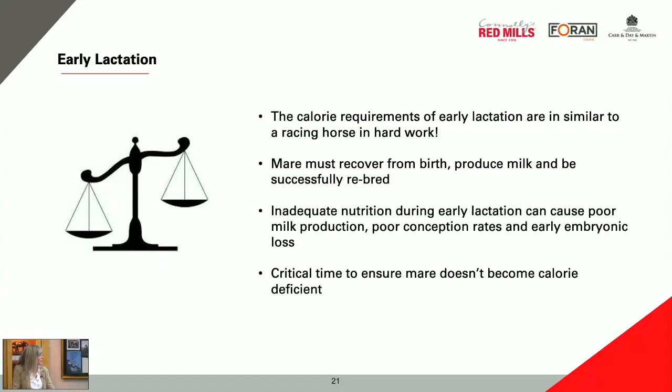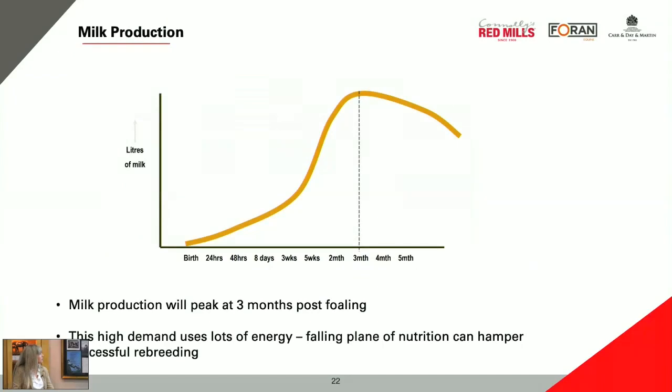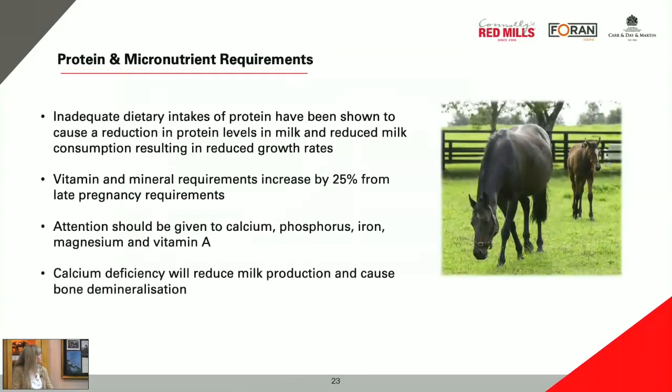So it's a really important time to make sure that the calories going in are matching the calories going out. Milk production is massive and it's peaking at 3 months post-foaling. So it's a time of lots of energy use, so a lot of calorie use, and a falling plane of nutrition can hamper your successful rebreeding.